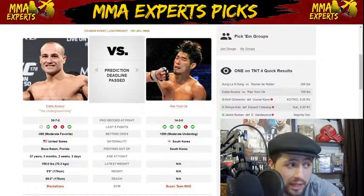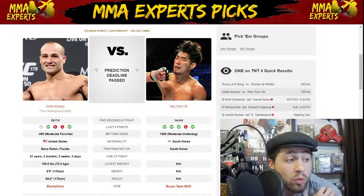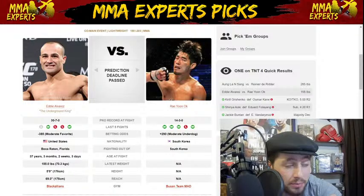Eddie shoots for the single leg, gets his back up against the cage. Huge elbow, that might be it. Nope. That was an early call, but I was like, hey, who knows? Ok is very resilient as far as takedowns go. Eddie Alvarez has to explode into it. Ok's takedown defense is good. You look at the fight that he did with Marat Gafarov, a high-level grappler. Gafarov had a very difficult time getting him down.